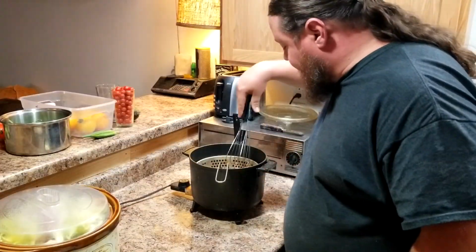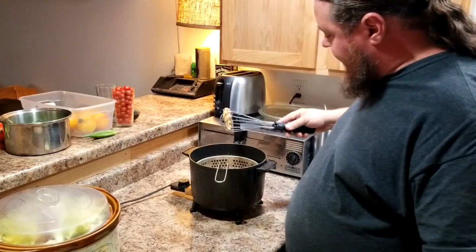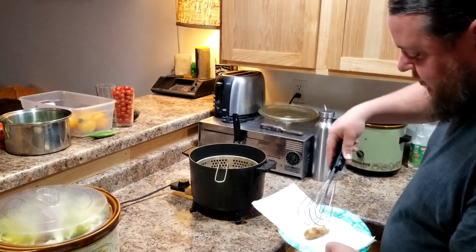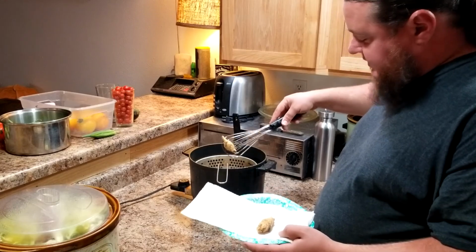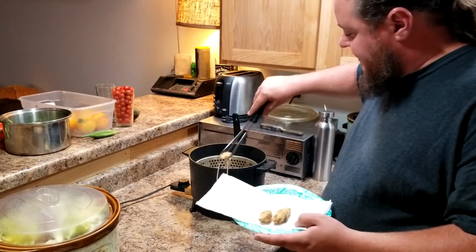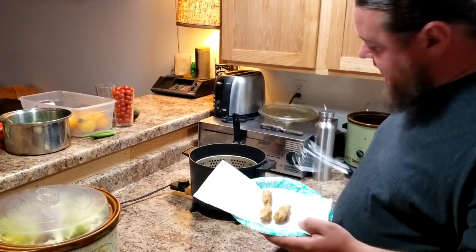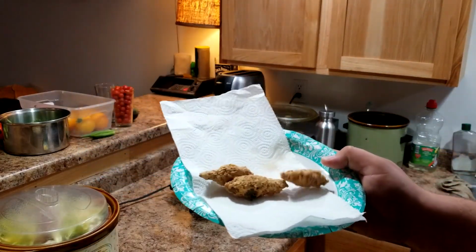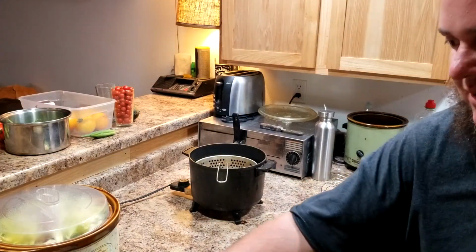Alright, it's been a few minutes. Our milkweed pods are looking pretty good. So, we're going to pull them out, sit them on a paper towel, let them cool. Because I have heard if you bite into these hot, they'll kind of squirt and burn the inside of your mouth. So, we'll let these cool for a couple minutes. And then let's see what I think.